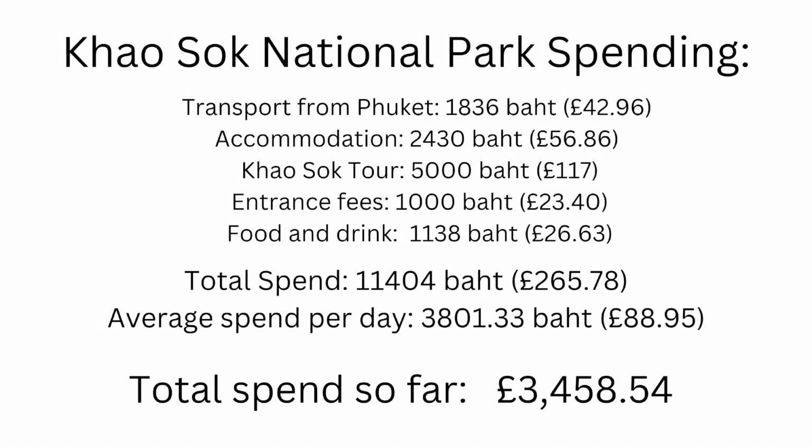The actual Khao Sok tour was 2,500 baht in total, so it was 1,250 baht each. That included pick-up from our accommodation and drop-off to our accommodation. It included all of the activities and the overnight stay on the floating bungalow. It also included all of our food for the journey as well, and the food was really good. We enjoyed it. It didn't include entrance fees to the different parts of the national park, so there were a couple of different times that we had to pay to get into places. We had to pay for the initial longboat, then we had to pay to get into the beginning of the jungle trek as well. I can't remember what else, but that was about an additional 500 baht each.